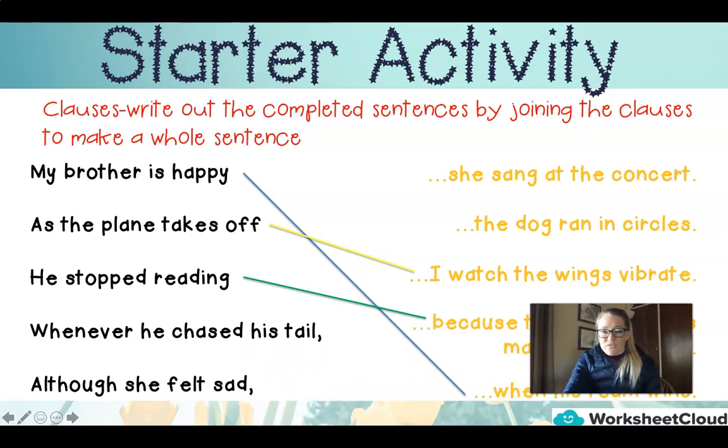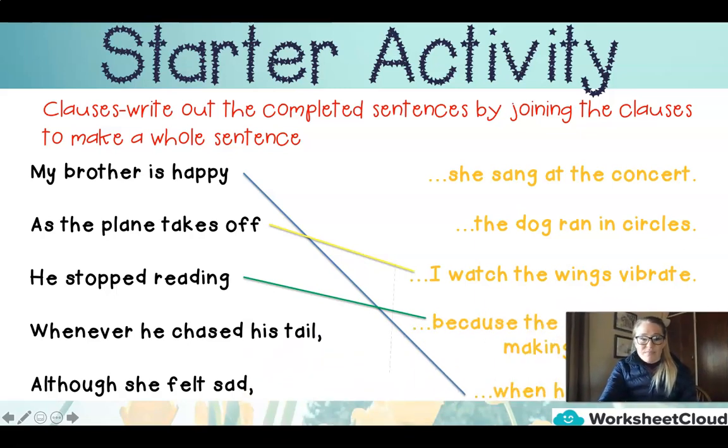I'm just going to move this over for a little bit. When he chased his tail, the dog ran in circles. And lastly, the only one that's left: although she felt sad, she sang at the concert.